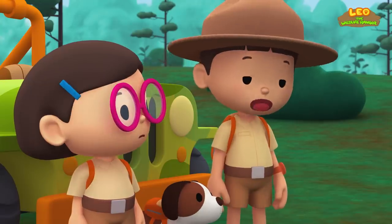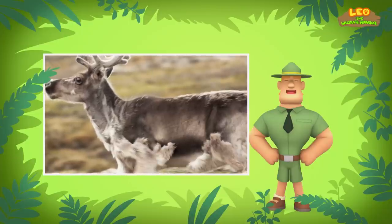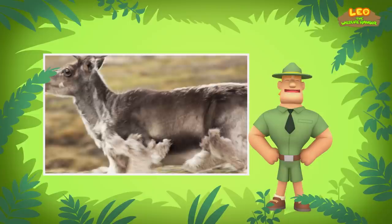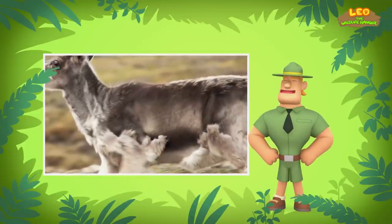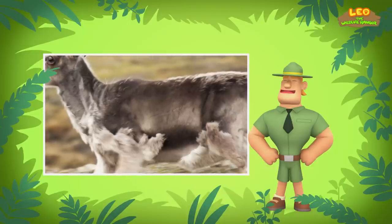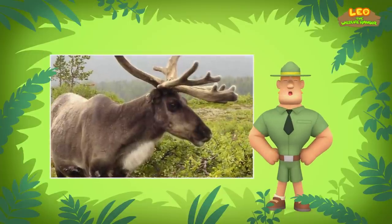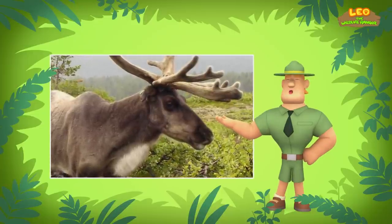How can reindeer survive in the cold? Reindeer have fur with two coat layers. The undercoat is soft wool that stays close to their skin, while the outer coat is made up of long and hollow hairs that trap body heat. Reindeer have a strong sense of smell, too, which allows them to find food in the snow.